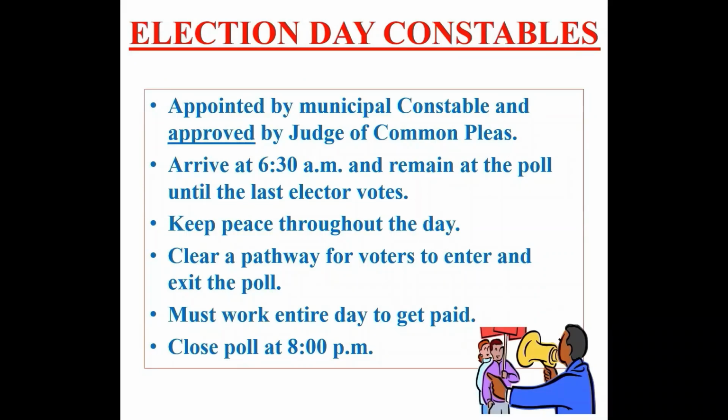The elected constable appoints deputy constables to serve at your precincts on election day. The only one with the ability to appoint deputy constables is the elected constable, and that must go through the courts. Constables maintain order in the polling place, clear a path for voters, and clear a path at 8 o'clock to make sure that the last person in line is able to vote. They are also permitted to help at the polls if necessary.